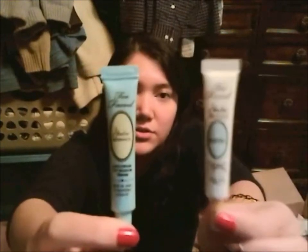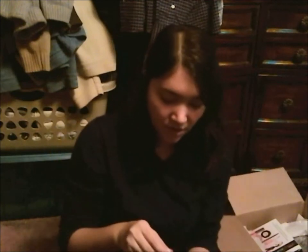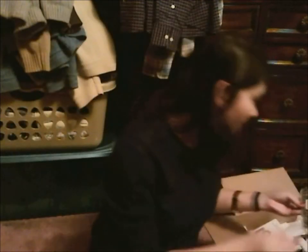So here's the original, here's the candlelight. I never used the candlelight one, so I'm excited to try that one, because I've never tried it. I think they were $10, or was it? I think it was $10. I got it because I actually don't need any more primer, but I always have a lot. Why am I over-explaining this? I'm sorry.